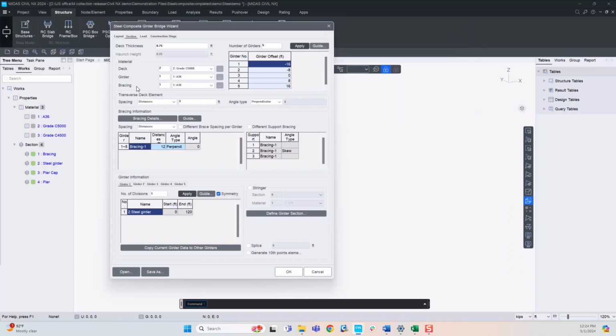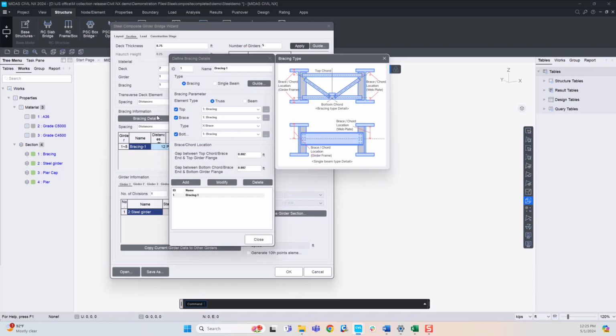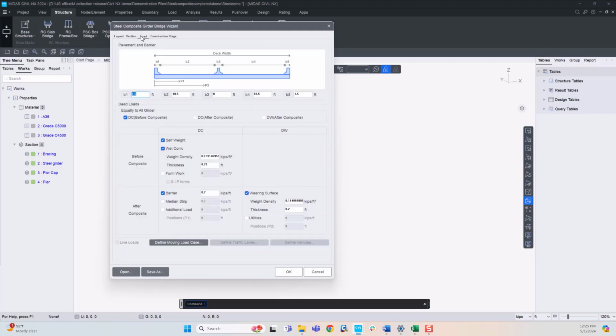Once you provide that, here you give the material for your deck, girder, bracing. Then you can also choose the configuration of bracing from this feature itself. You can choose whether the top and bottom chord are present and what kind of bracing you are having, whether it is X, V or inverted V. Then you give the girder section and we move towards the next tab, that is load.